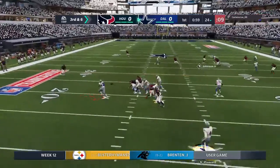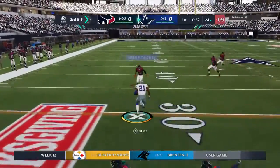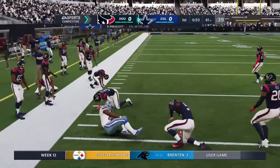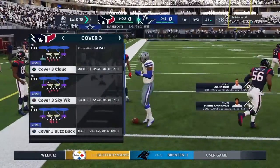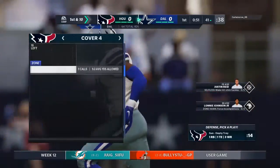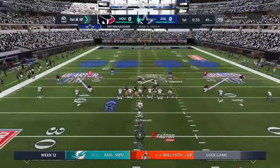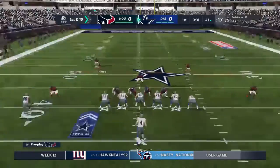On 3rd down, it's Prescott. They'll set up the screen to Elliott. And there he goes again. And they get him down, but not before he takes it across the 40-yard line. 17 yards on the play there, and the Cowboys have a 1st down. 1st and 10 at the 41-yard line.